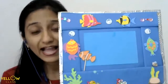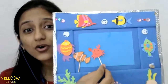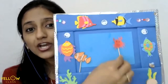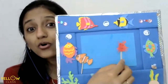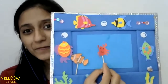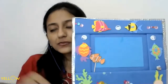One more we have, Cracky the crab. The crabs on the rocks go pinch, pinch, pinch. The crabs on the rocks go pinch, pinch, pinch all day long. And do you know one thing? How does the crab walk? The crab always walks sideways. The crabs on the rocks go pinch, pinch, pinch.